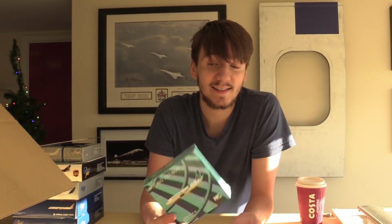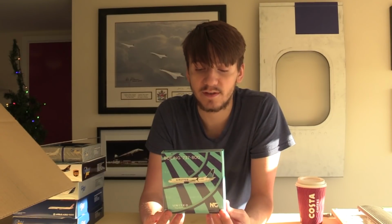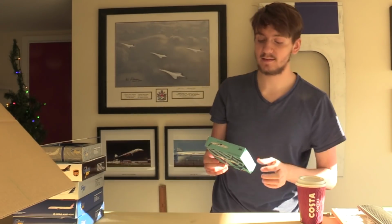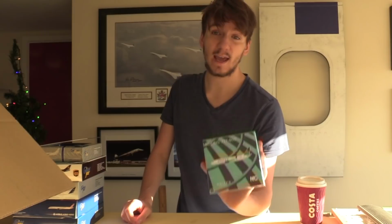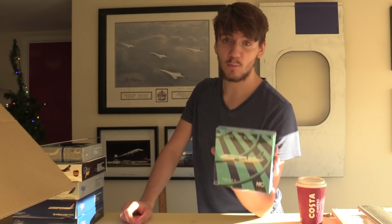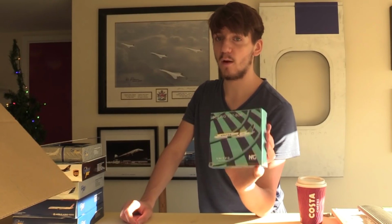This is of course my 2nd NG United 737-800 and my 5th new livery 737-800. This now puts my United 737 fleet up to 8, so that's pretty cool. This is my 8th United 737. I do again want to get more of these new liveries. If NG or Gemini Jets do produce any more of these plain new livery aircraft, I will definitely get these.